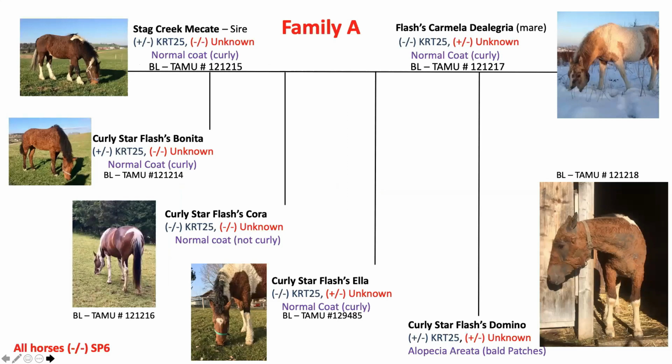Carmela had curly unknown gene A, and she was heterozygous for it. And she was bred to a stallion that was heterozygous for KRT25. And by the little Punnett square that I showed you at the beginning, we have a 1/4 chance of having a foal born with one copy of KRT25 and having a normal coat. We have a 1/4 chance of a foal being born without a curly gene at all and having a normal coat. And that is Cora that you see here is the second horse, Curly Flash's Cora.